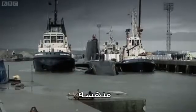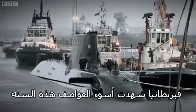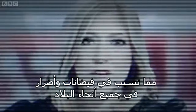Impressive as she is, her final exit into the open sea is not going to be an easy one. Much of Britain has experienced the worst storms of the year, with strong winds and heavy rain causing flooding and damage across the country.